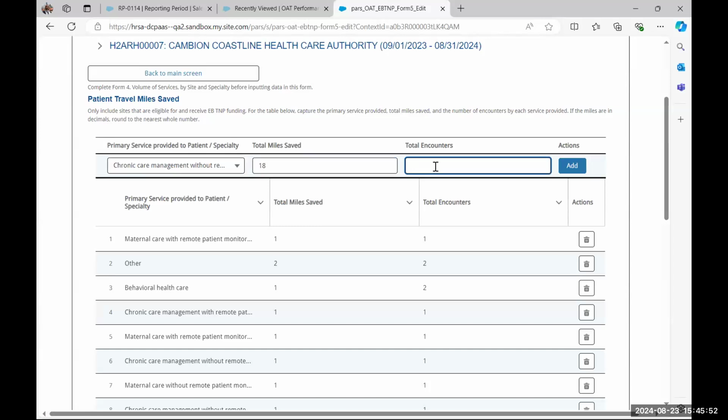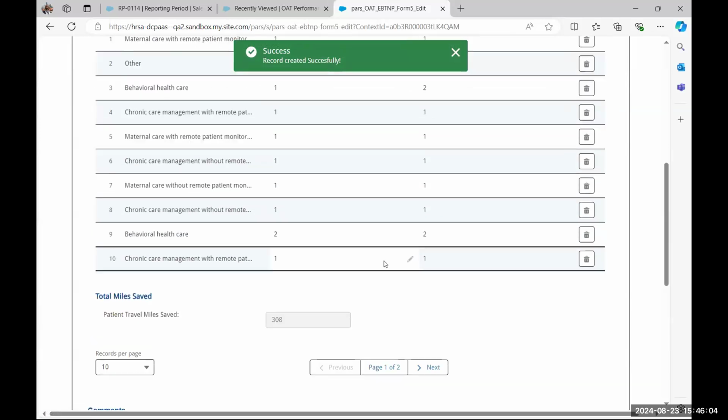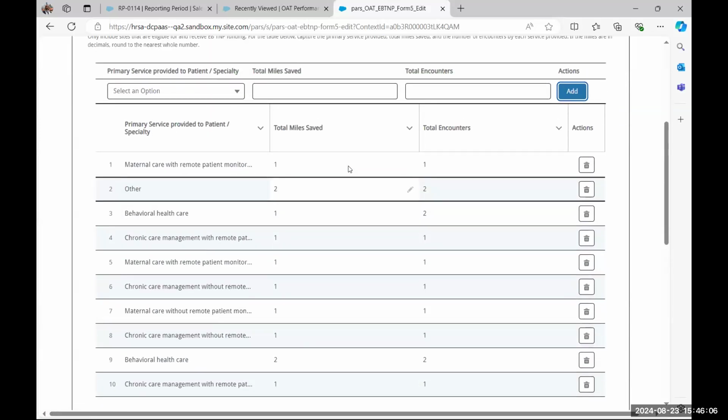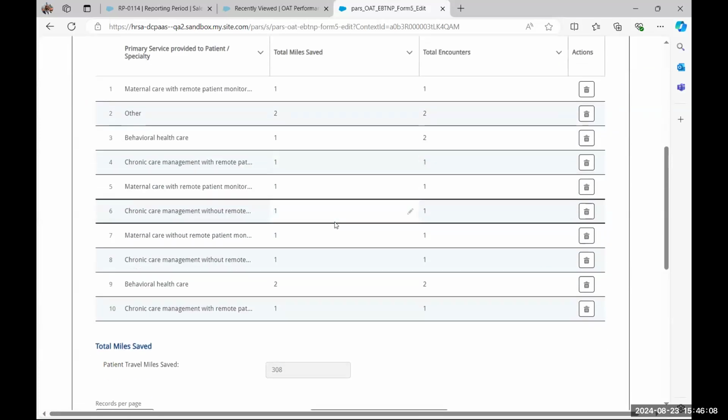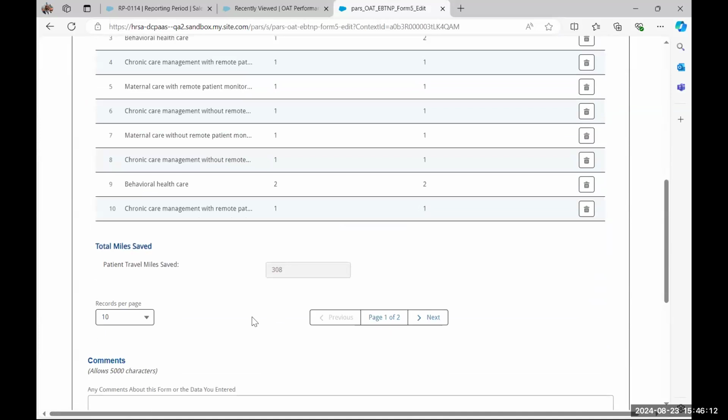And then the total encounters. Let's say there was 3. And then click the add button. So now the information I just entered is added in the system.